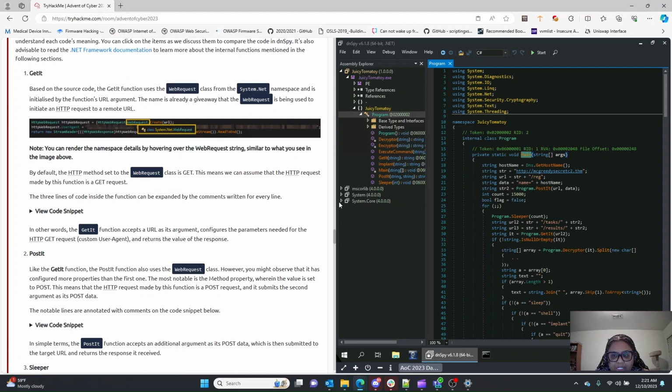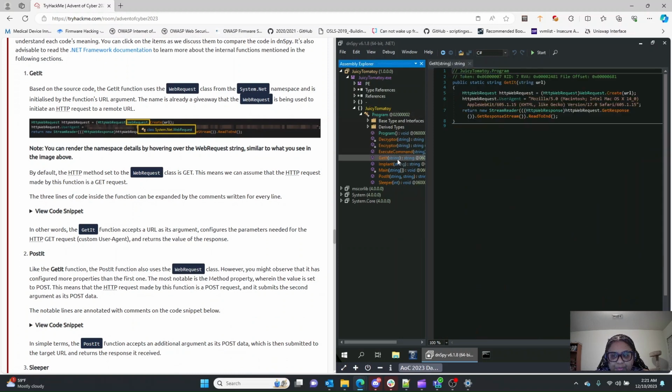Based on the source code, the GetIt function uses the WebRequest class from the System.Net namespace and is initialized by the function's URL argument. The name is already a giveaway that the web request is being used to initiate an HTTP request to a remote URL. And this is the user agent.